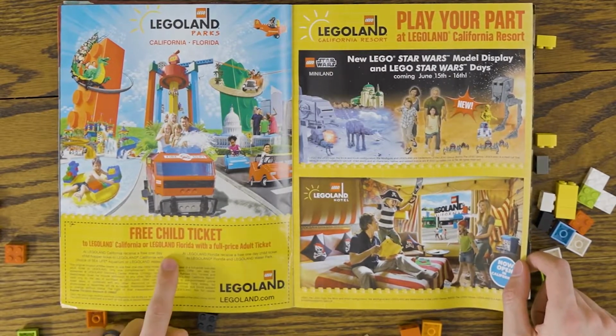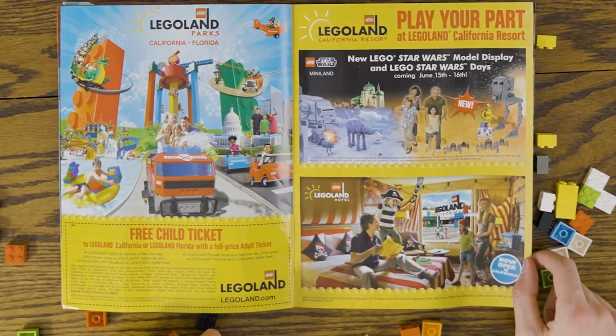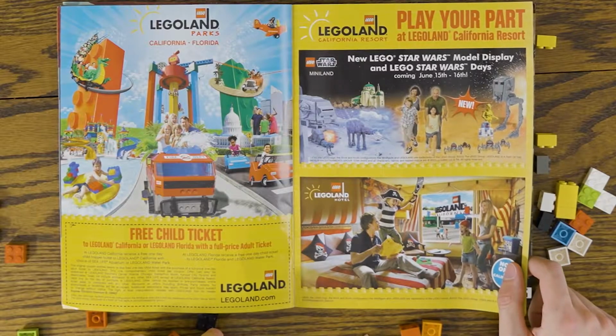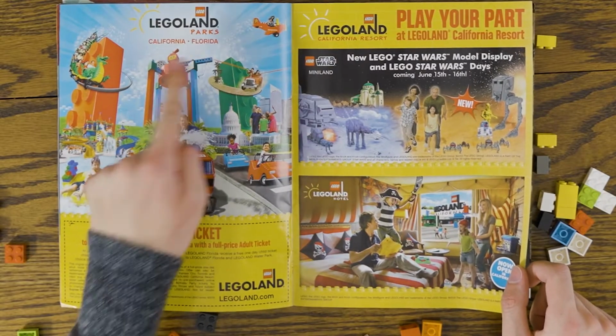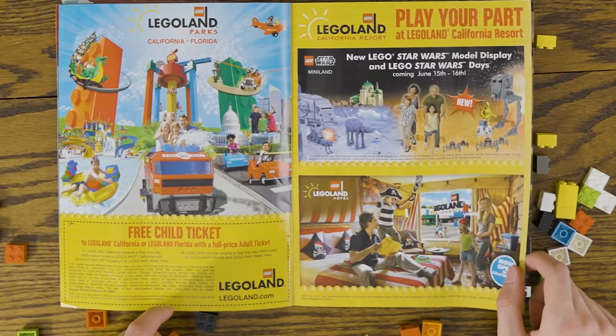I feel like they gave these out like candy. I feel like every issue had a free child ticket. I feel like they came with the instruction manuals for any set. These are pretty ubiquitous. But this Lego hotel looks super, super cool.